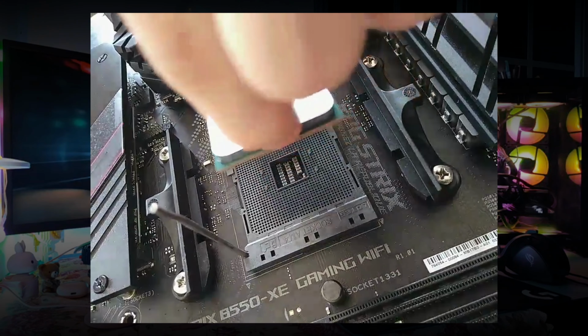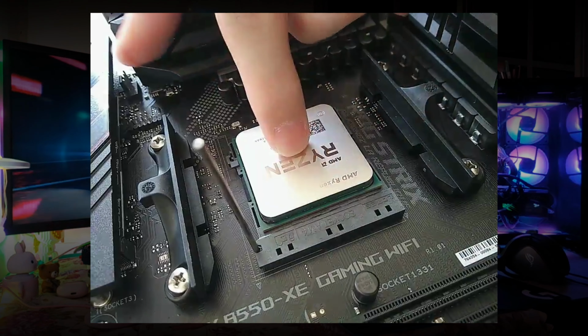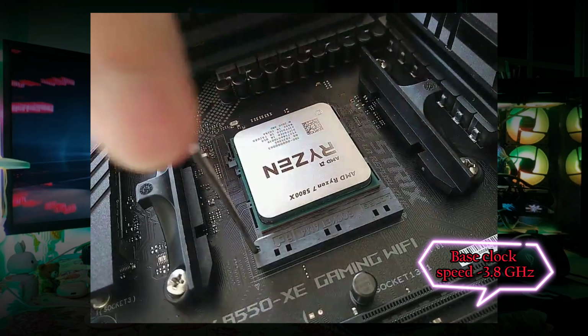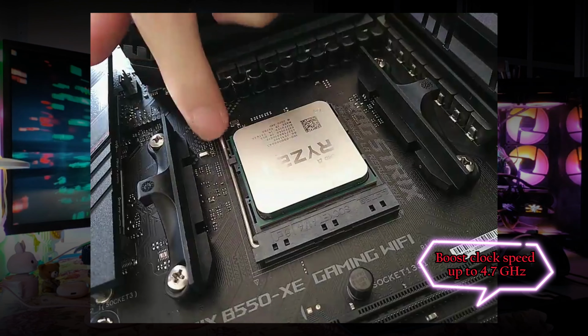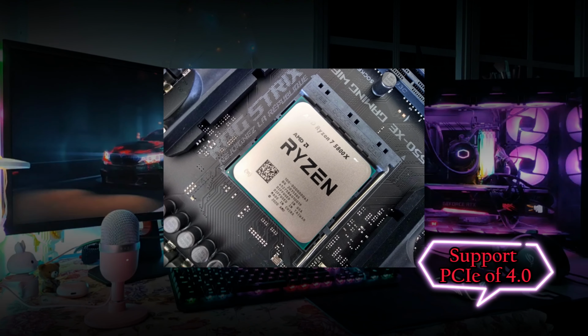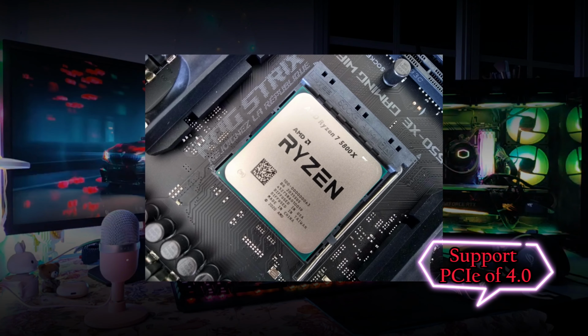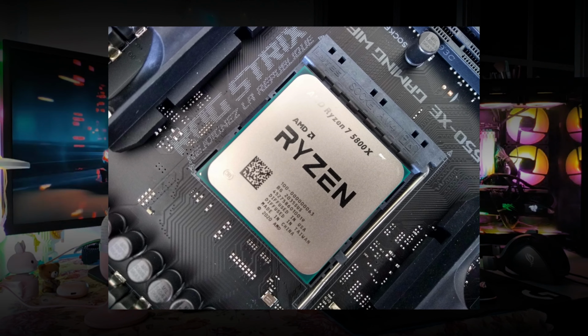For the processor, I've chosen the Ryzen 7 5800X from the 5000 series. This is a powerful CPU with 8 cores and 16 threads, a base clock speed of 3.8 GHz, and a boost clock speed up to 4.7 GHz. It is built on a 7nm process and supports PCIe 4.0, which makes it deliver exceptional performance in both gaming and productivity tasks.